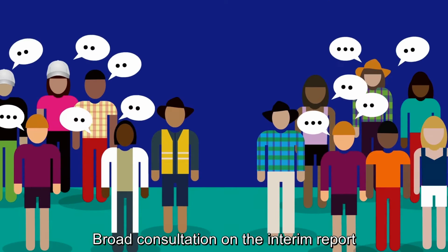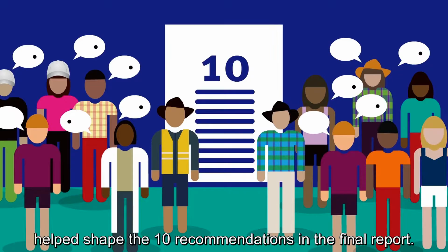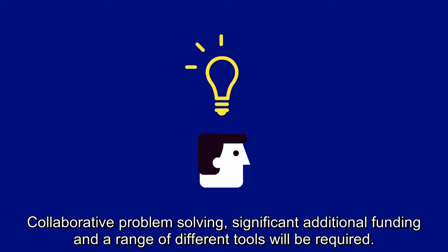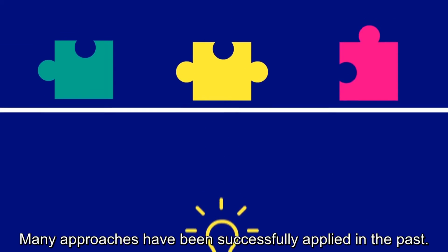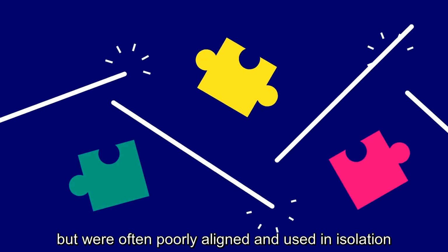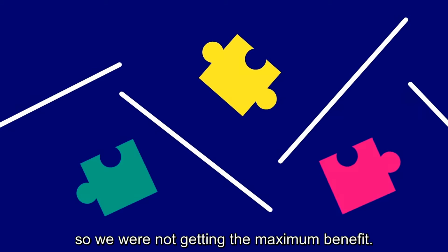Broad consultation on the interim report helped shape the 10 recommendations in the final report. There is no one silver bullet to improve water quality. Collaborative problem solving, significant additional funding and a range of different tools will be required. Many approaches have been successfully applied in the past, but were often poorly aligned and used in isolation, so we were not getting the maximum benefit.